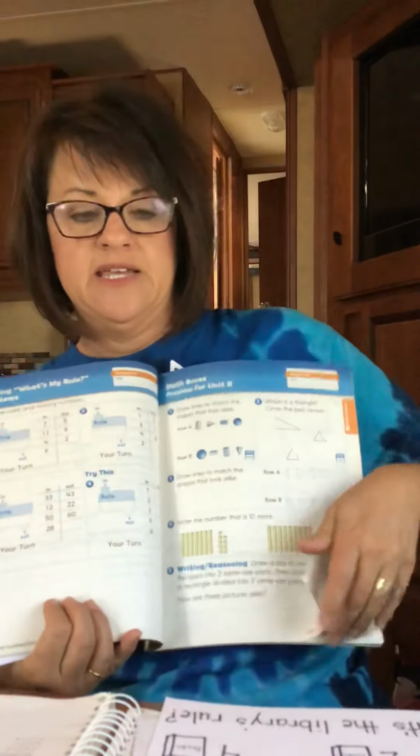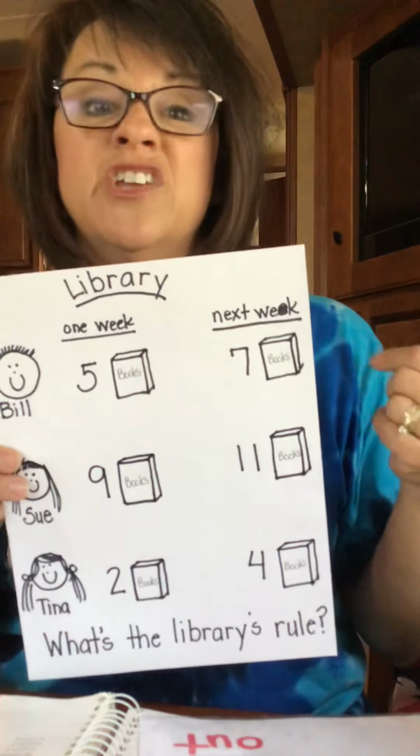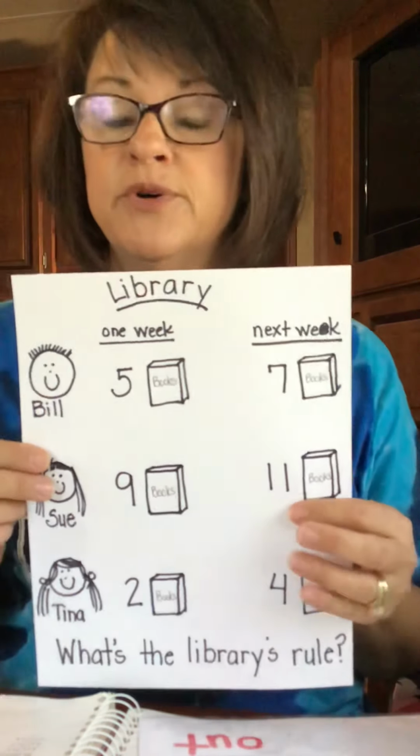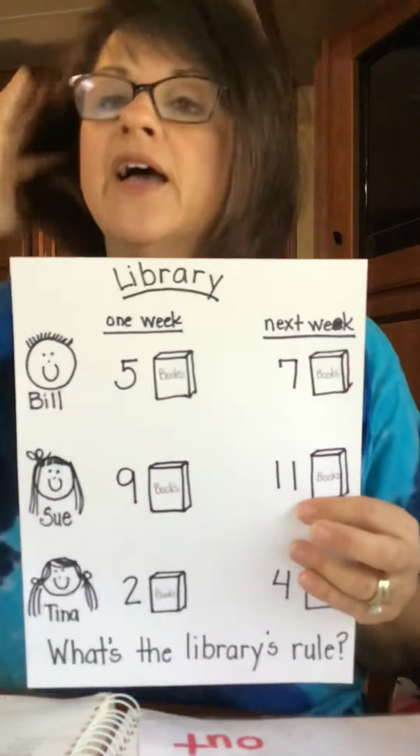So to get started, we're going to talk about going to the library. Now, when you're in 2nd grade, you actually get to go on the bus and go to the library, the Orland Library, and check out books. In class, we check out books for our book boxes, right? And you have to pick out some books, put your old ones back. Well, we're going to talk about some friends going to the library.